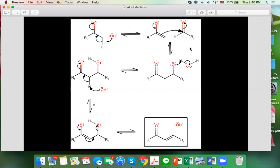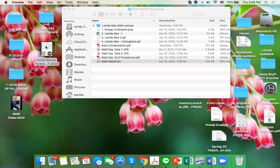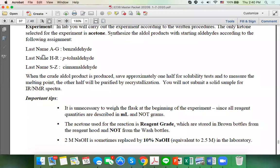I want to alert you that, by the way, it all depends on your last name. You will get a different starting aldehyde, and these aldehydes will be placed next to acetone. The acetone that will be used for this reaction is going to be reagent grade. It's coming from your reagent hood. It is not coming from the wash station. Some crazy students in the past used the wash bottle acetone, and that is very low-grade acetone. It contains so much impurity.